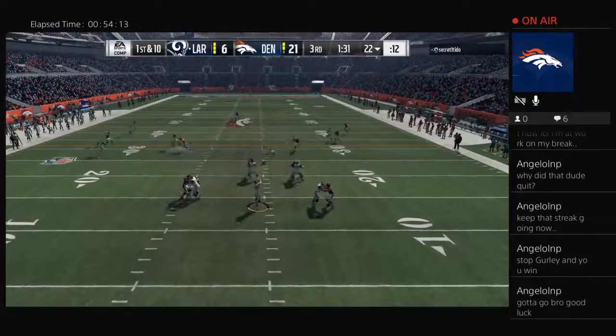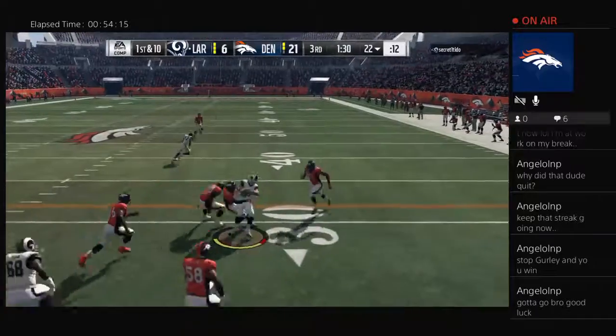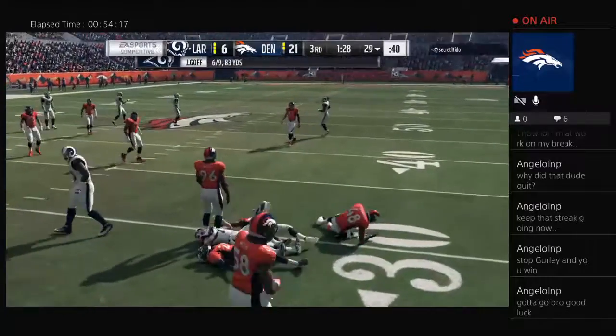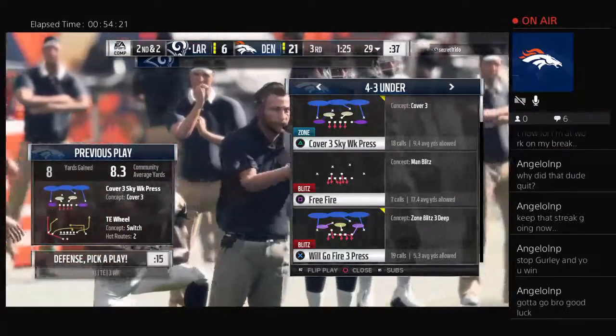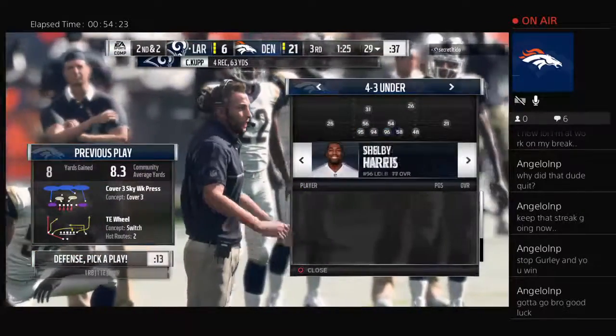Down, it's gone. Quick hitter here, it's complete. And he'll get to the 29-yard line, brought down there. A good pickup there, 8 yards on the first down completion.